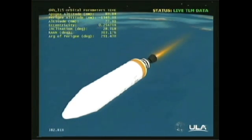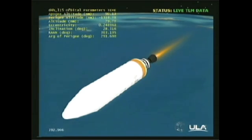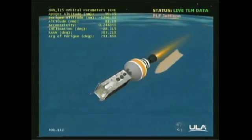Altitude now passing 78 nautical miles. Good stable burn, good engine control in the second stage. Standing by for fairing separation. And fairing separation. Good fairing separation at 6 minutes, 48 seconds into the flight.